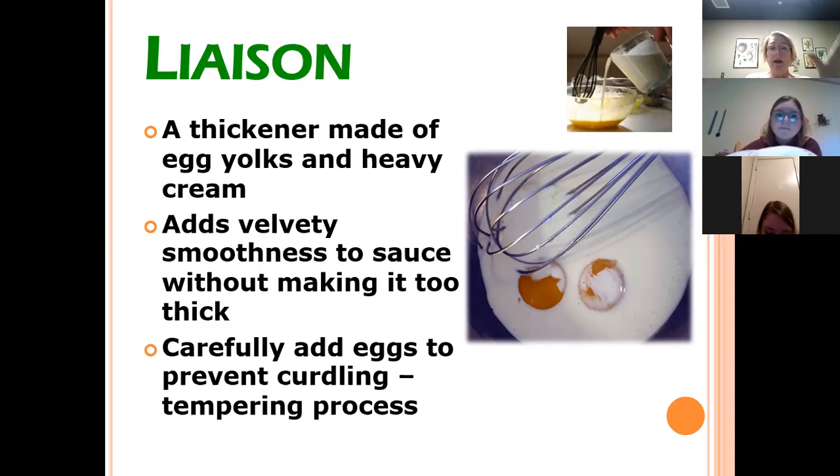Okay, that's called a liaison, and that's egg yolks and heavy cream. And again, as you cook the egg, remember eggs tighten up or set, and it'll do the same thing to your sauce. You'll see this a lot in custard. Like, anybody ever made homemade ice cream before, the kind that you cook on top of the stove and then pour in the freezer?